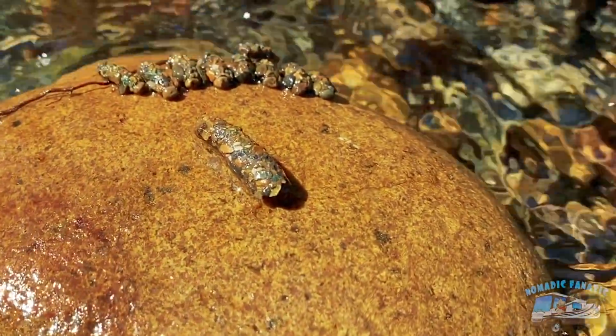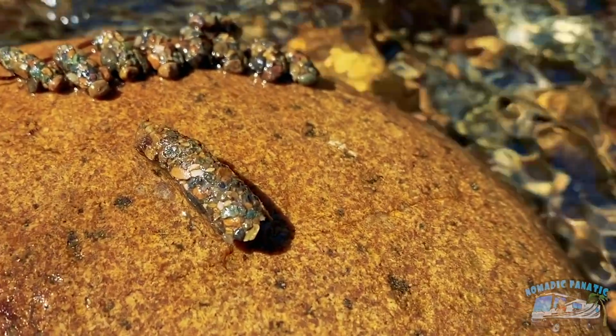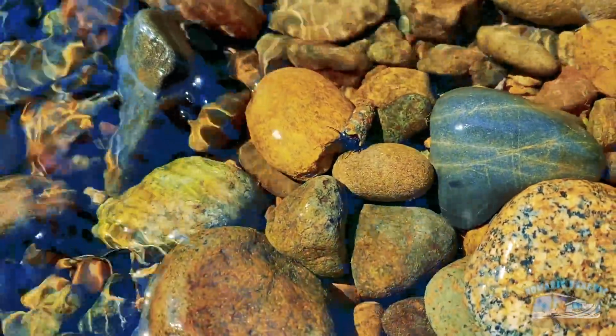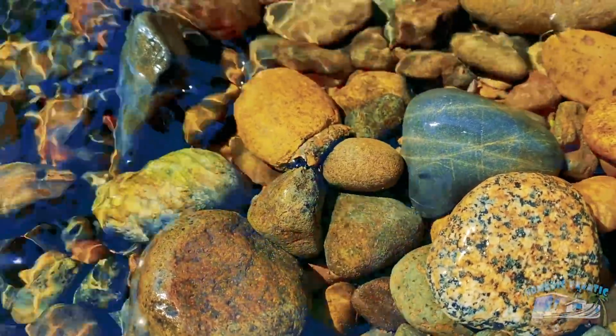And then, here, I'll put this guy back in here and we'll wait for him to move. It usually takes about 30 seconds before they get back on the move. There he goes. See? He is back on the move, getting ready to go back in the water. Isn't that cool how well he blends in? That's a periwinkle. There you go.